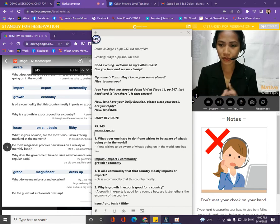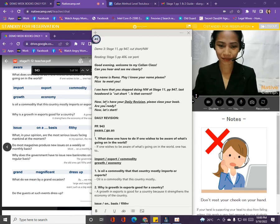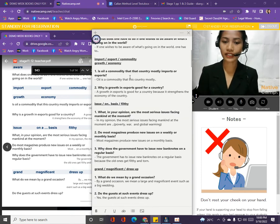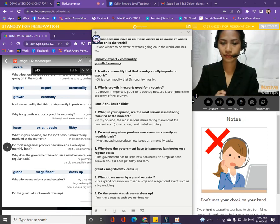Please close your book. Are you ready? Now let's start. What does one have to do if one wishes to be aware of what's going on in the world? If one wishes to be aware of what's going on in the world, one has to. Is oil a commodity that that country mostly imports or exports? Imports, or exports?